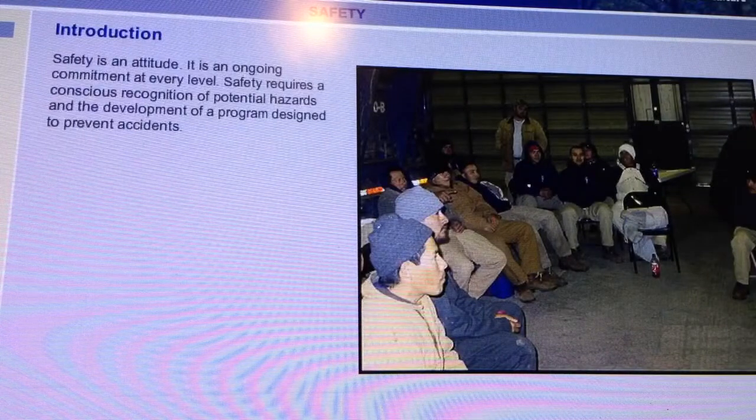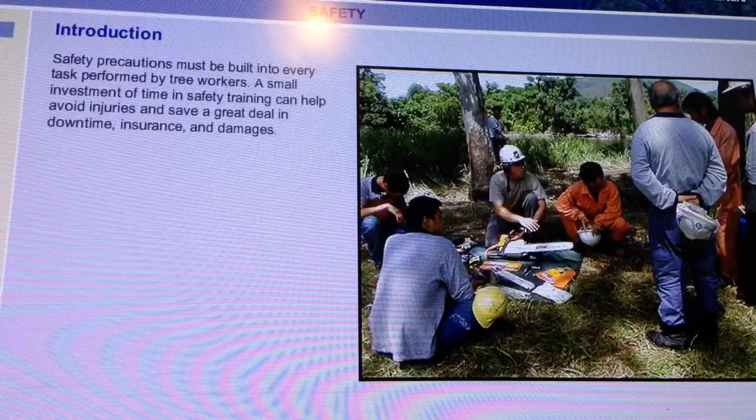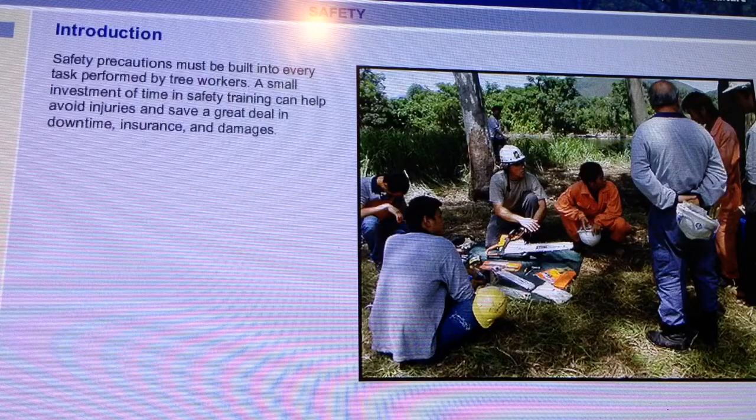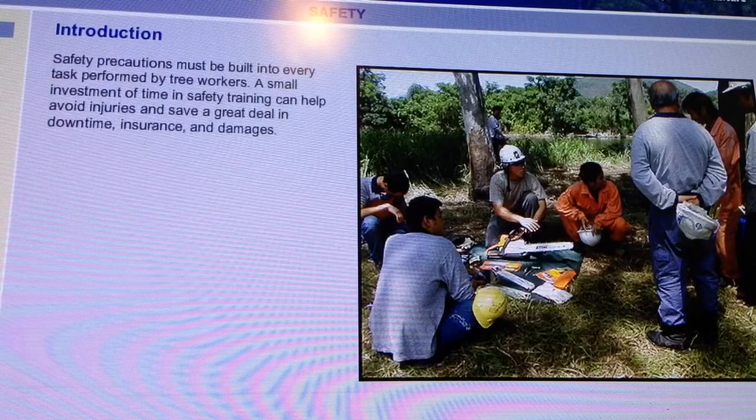Safety is an attitude. It is an ongoing commitment at every level. Safety requires a conscious recognition of potential hazards and the development of a program designed to prevent accidents. Safety precautions must be built into every task performed by tree workers. A small investment of time in safety training can help avoid injuries and save a great deal in downtime, insurance, and damages.